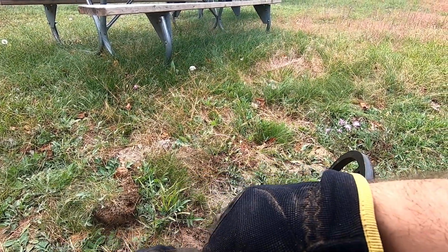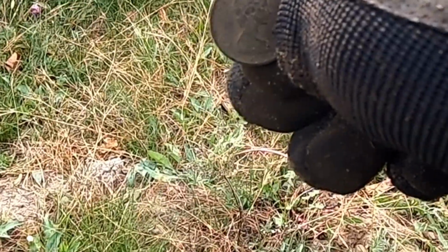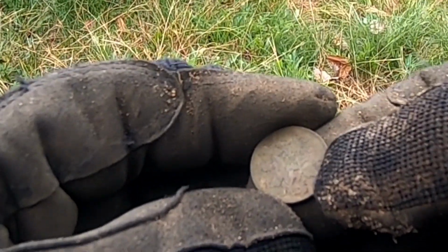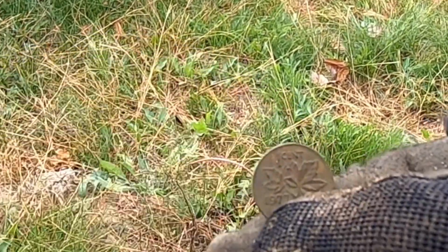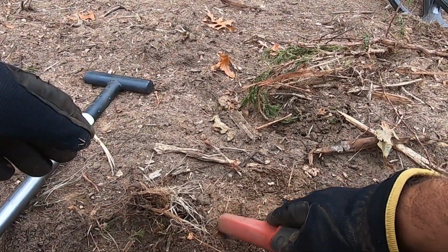Well, here's our first and only, so far, unusual coin. Canadian penny. There's the queen. And here's the design on the back. 1977. Okay, 93 signal.